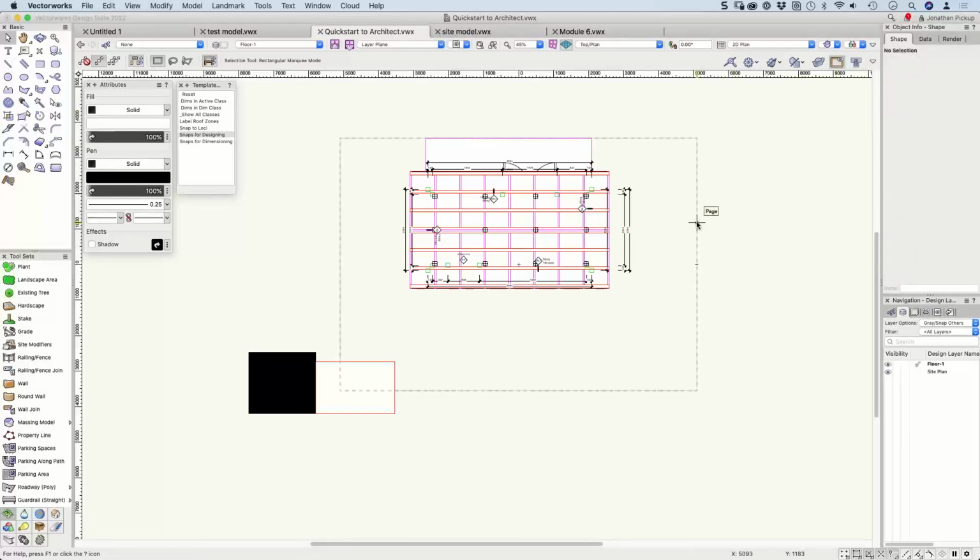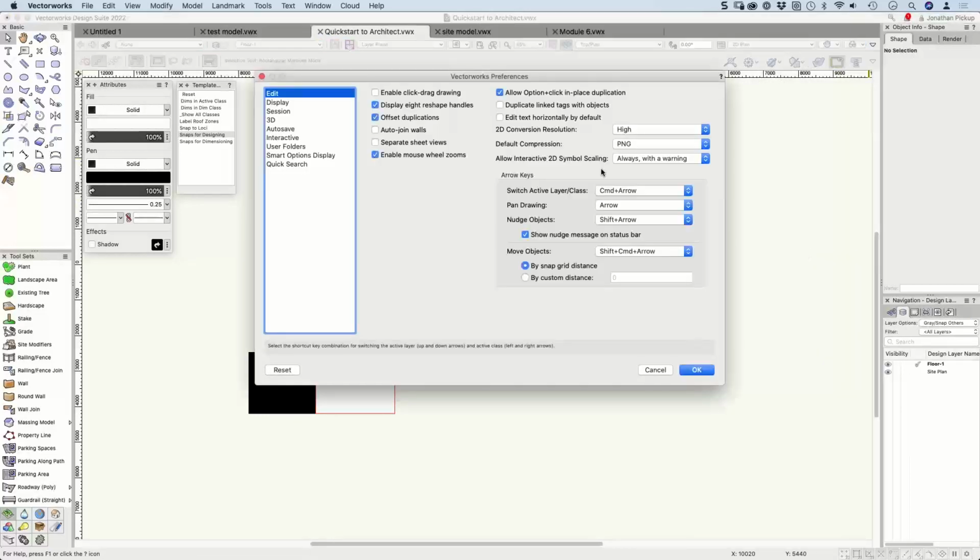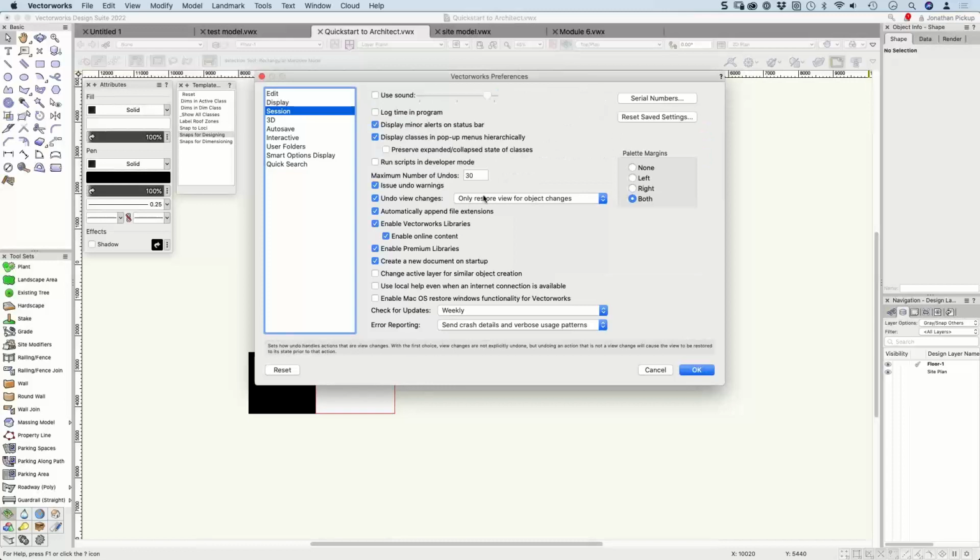Okay, so what's next? So dimensions in the dimension class, undo view changes while we're looking at those. Settings, we've got an opportunity when we go to undo, which is under session, we have the ability to put our maximum number of undos. I don't usually change this. You can go up to 99, but I found that sometimes it takes a load of memory in Vectorworks, and I don't worry about it too much, so I don't try to undo too much. But this is what I wanted to talk about, undo view changes.